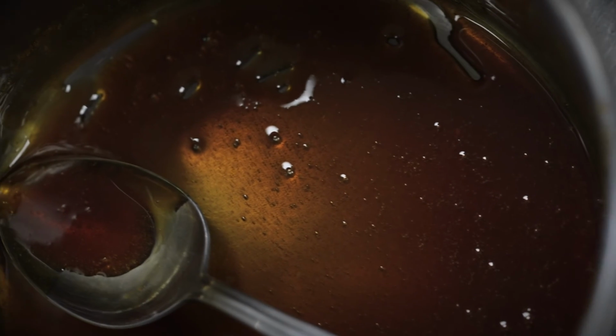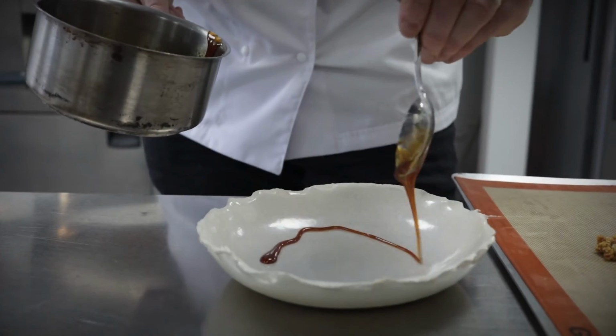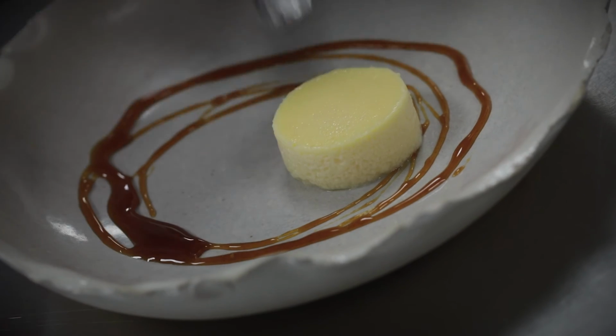The next part of the dish is basically plating. So we're going to start with the caramel, lightly warm it through just to give it a bit more viscosity so it's thinner. Swirl it around on the plate. Then we're going to add the cold custard. And then on top we're going to put the diced banana.